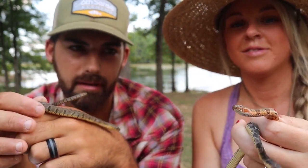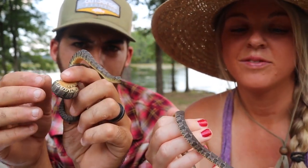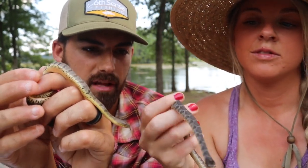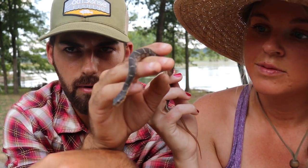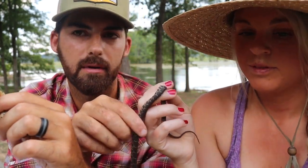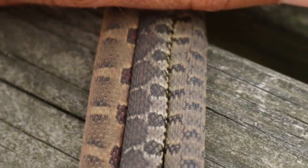Now babies are tricky because whenever they first are born, they all look so much alike. They all have the look of this one in the middle right here. This is the plain belly water snake. This is the diamondback water snake. And this one's a little wild and crazy. Call him Crazy Horse. This one's the Midland.